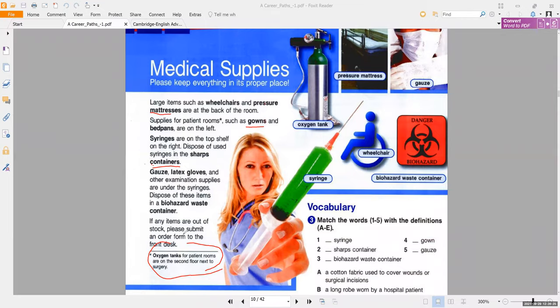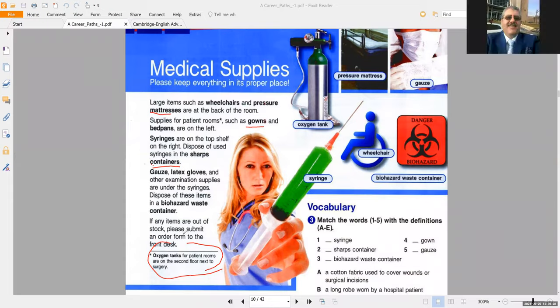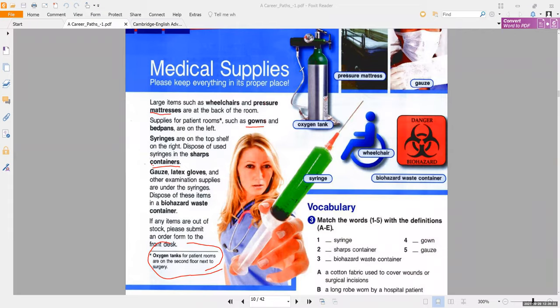Unit 3, Hospital Equipment. Exercise 5, page 9. Medical supplies. Please keep everything in its proper place. Large items such as wheelchairs and pressure mattresses are at the back of the room. Supplies for patient rooms, such as gowns and bedpans, are on the left. Syringes are on the top shelf on the right. Dispose of used syringes in the sharps containers. Gauze, latex gloves and other examination supplies are under the syringes. Dispose of these items in a biohazard waste container. If any items are out of stock, please submit an order form to the front desk. Oxygen tanks for patient rooms are on the second floor next to surgery.